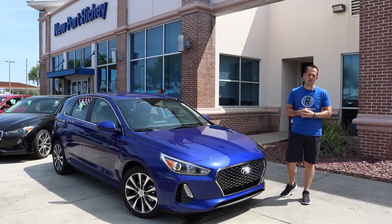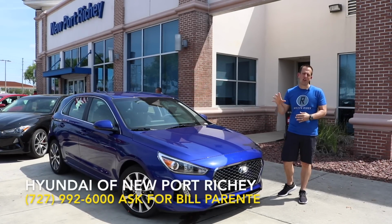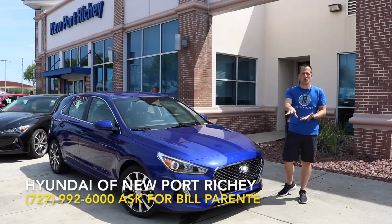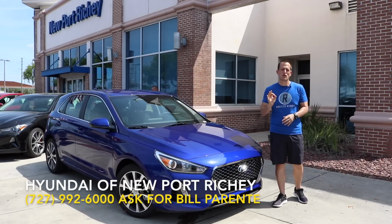I'm back here at Hyundai Newport Richey, walking around, and I knew as soon as I saw this car that this would be one that many of you have been waiting for. This is a 2019 Hyundai Elantra GT.